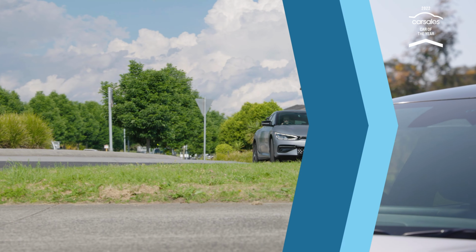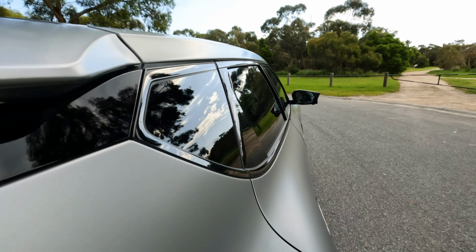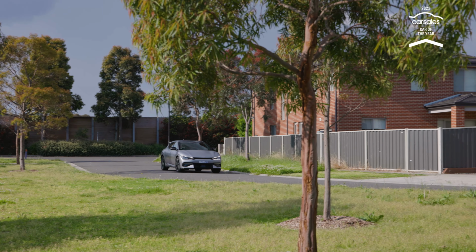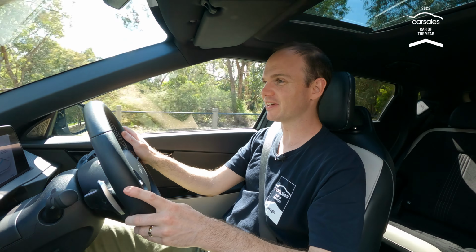All those reasons are why the Hyundai IONIQ 5 won this award last year. What sets the Kia apart from its sibling and really cements it as our car of the year for 2022 is the fact that it's brilliant to drive. There are 2 sides to the Kia EV6.